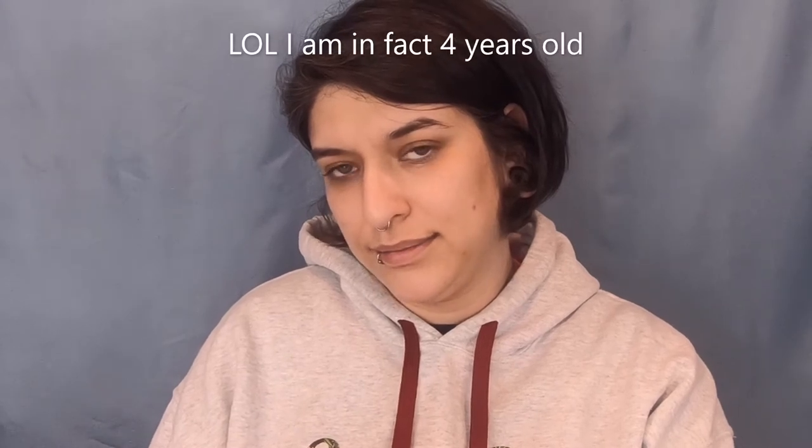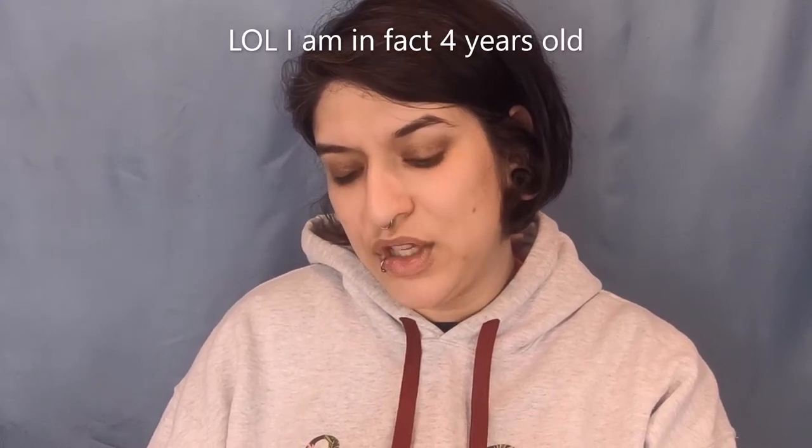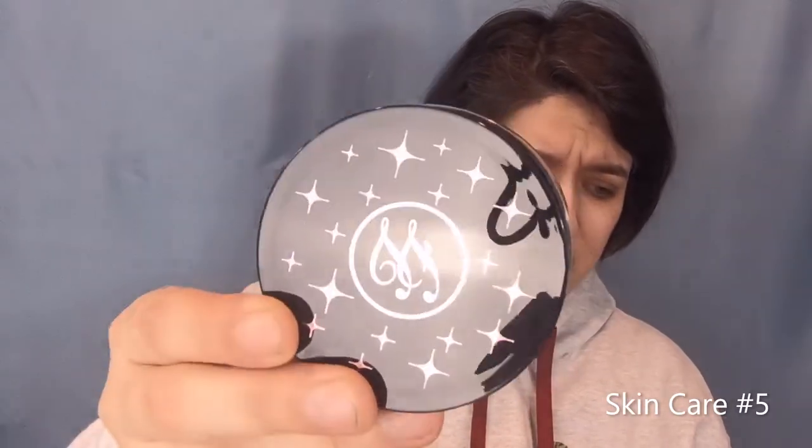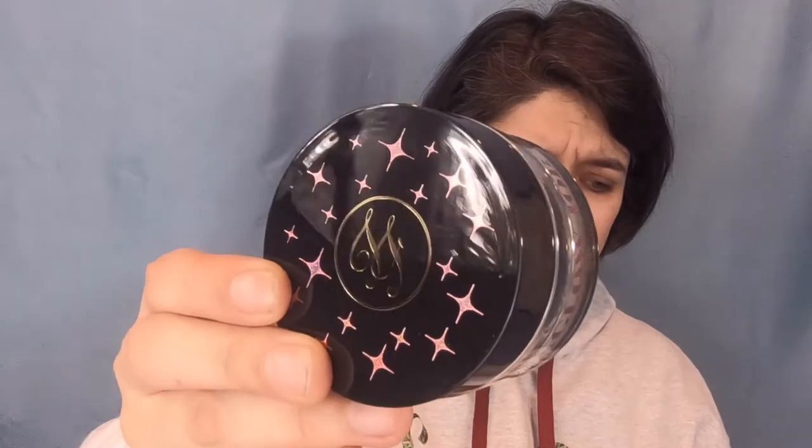Ooh, some Glow Job. Some Too Faced Glow Job Radiant Boosting Glitter Face Mask. A ton of skincare in this one. I want a makeup, not skincare. Though, bro, this jar, can we talk about the packaging on this?